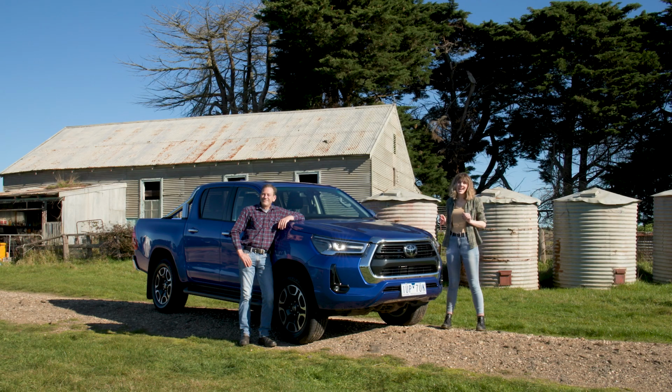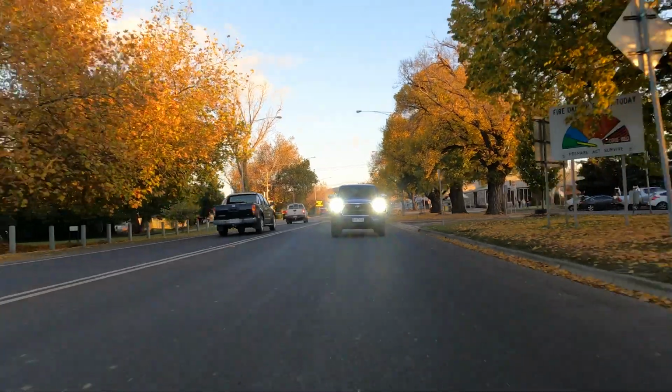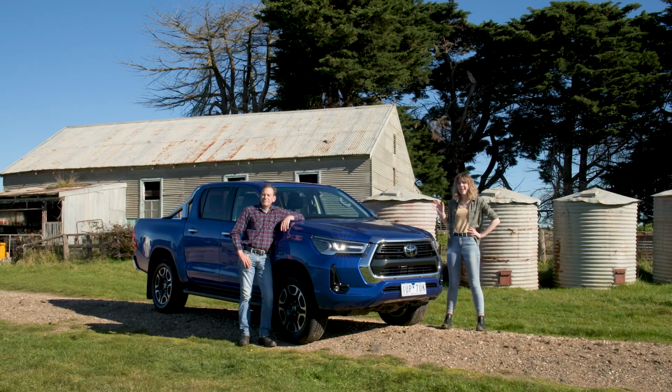So that's the Toyota HiLux for you. If you're looking for the practicality of a ute with some creature comforts, I think it's a fair option. I probably wouldn't recommend the HiLux as your primary vehicle if you live in the inner city. However, as a secondary vehicle for things like camping, DIY or gardening, it has a lot to love.